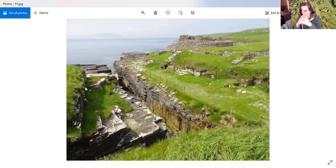But the brochs are, against what I've just said, completely freestanding, 12 to 15 meter tall structures, all made of dry stone. However, it's the way they're constructed that keeps them standing in the first place. But that's something else altogether.